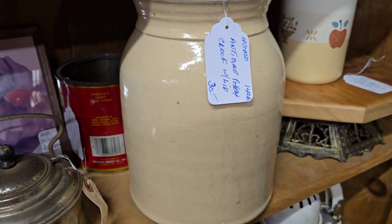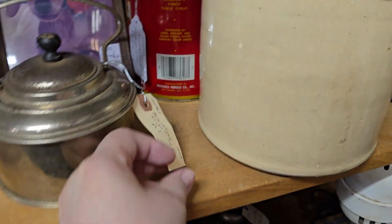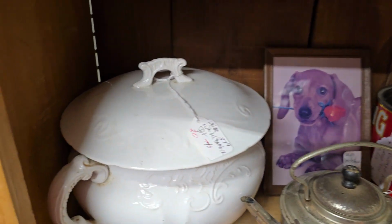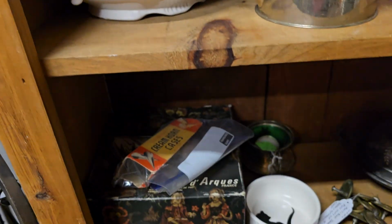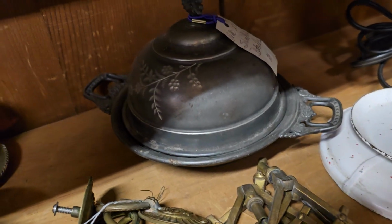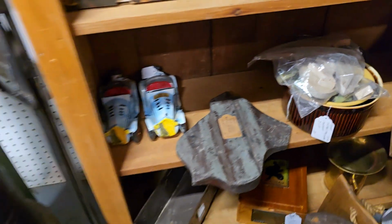Nice pottery crock, $24. Okay, this little guy here is $20. Dachshund with a rose in its mouth, $16 on the chamber pot with the lid. Nice little silver plated piece here for $19.20. Mixer, look how tiny the little mixers are. How cute is that?